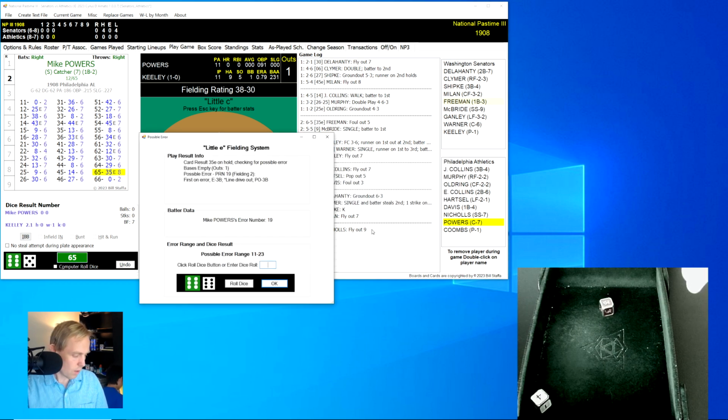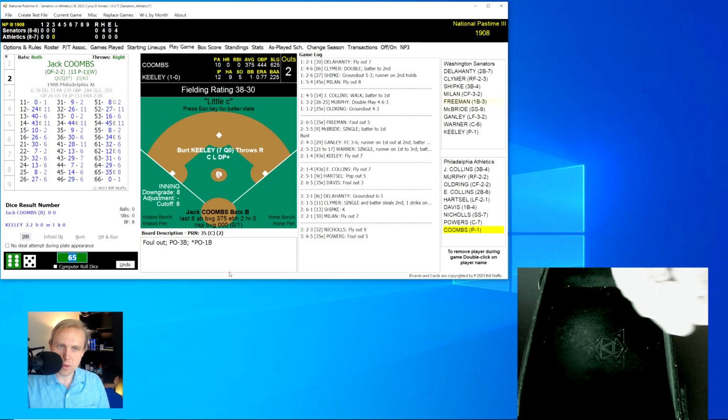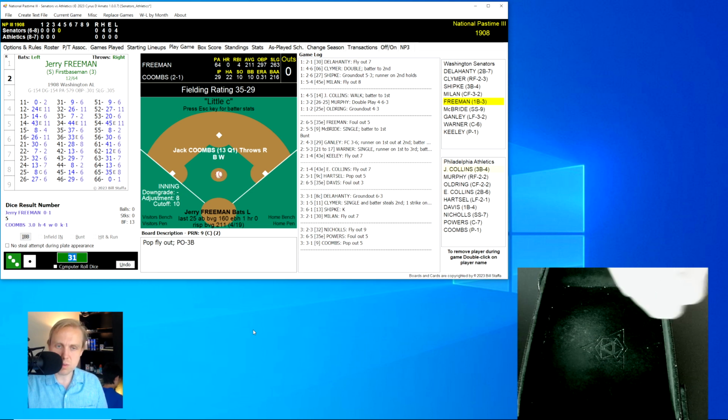There is a little E roll. It'll be a 24, just missing the range. That'll be a foul ball. Foul out over to Shipka at third. Two away, and Jack Coombs is up there. He rolls a 31 for a 9. That's a pop-up again over the left side. Shipka's got it for the out.